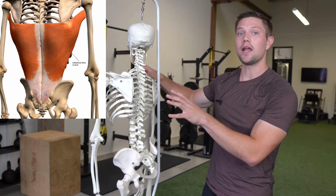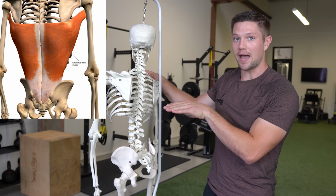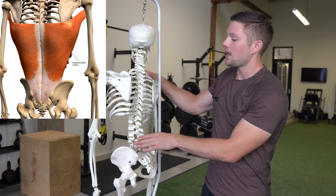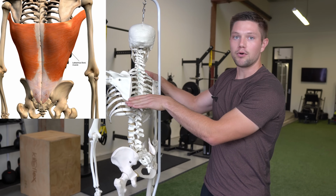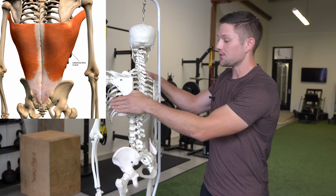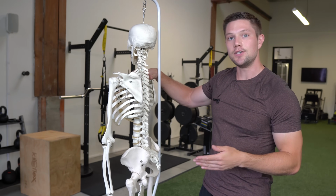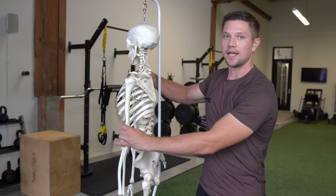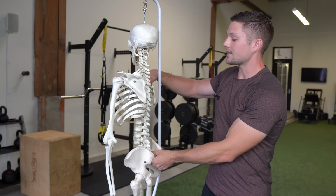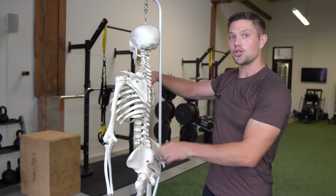Now, the lats are a huge muscle group that spans a lot of real estate on the back itself. They run from the thoracolumbar fascia through the inferior border of the scapula and also onto our humerus right here. So this is a lot of our back. And what this muscle has a tendency to do is internally rotate the arm, but also, and relevant to what we're talking about, extend the back and keep it in an extended position if it is in a shortened state.